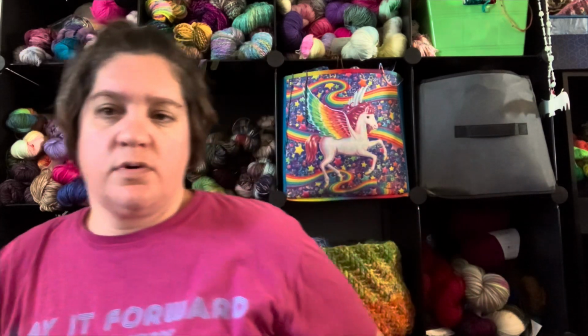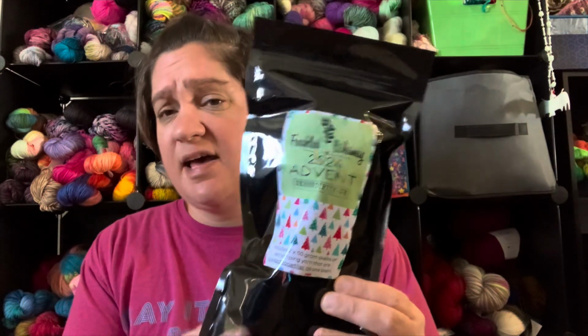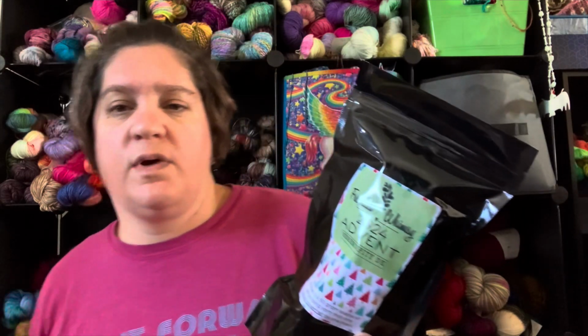Fix my leg again. So next up, we're going to go into acquisitions. So first one I want to show that I got in, and I have more stuff coming today, but I need to record now or never today. I did get the Freckled Whimsy Advent, the 24 stripe socks. Haven't opened it or anything, but I'm going to show the packaging if you don't want to see that. Don't look for a second. We've got this. I did get the DK weight this year, so that'll be faster. It did come with, or I got, it didn't come with, a 25 gram mini.